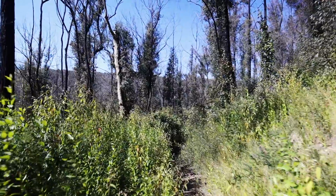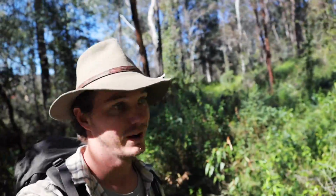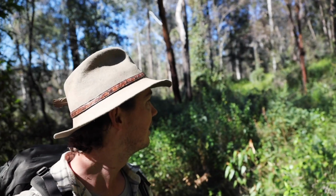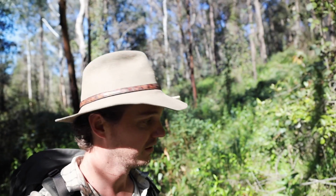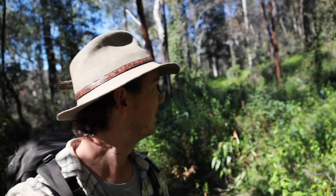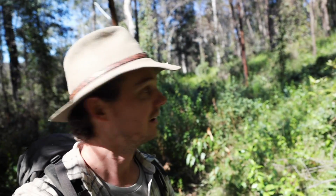So the fire ripped through here back in the 2020 fires, and this track, I came through this track 3 years ago, and it did not look like this. It is so overgrown with, I think, weeds. Like some are weeds, some are native probably, but it's definitely very overgrown. Also feels very snaky as well.